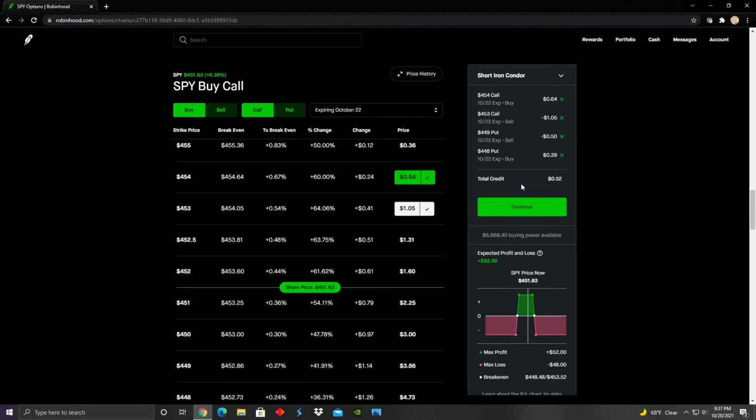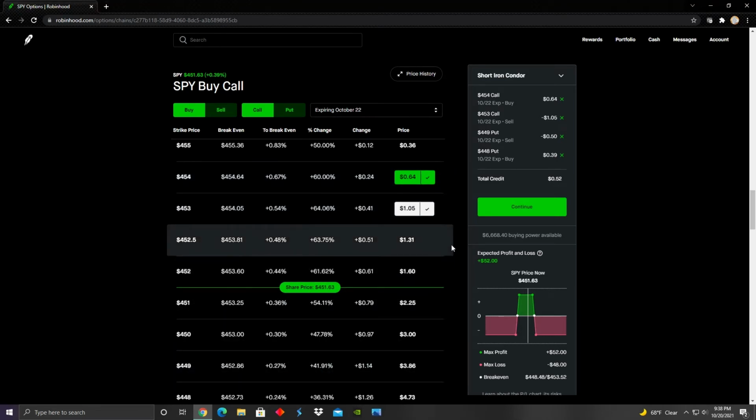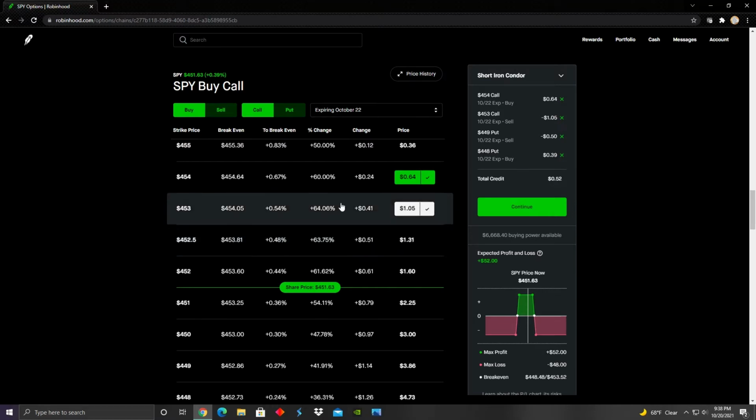That is our max profit potential, as you can see right here. And our max loss potential is $48. The way we can calculate our max loss potential is by taking one of our spreads, either the call credit spread or the put credit spread. Specifically, when we're looking for our max loss, we want to look for whichever spread is wider.